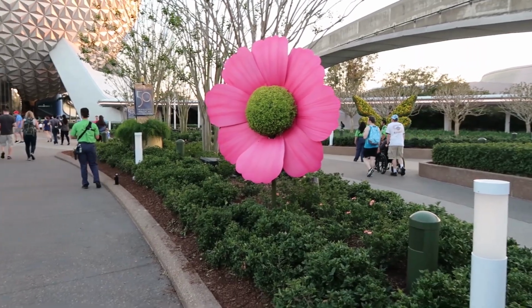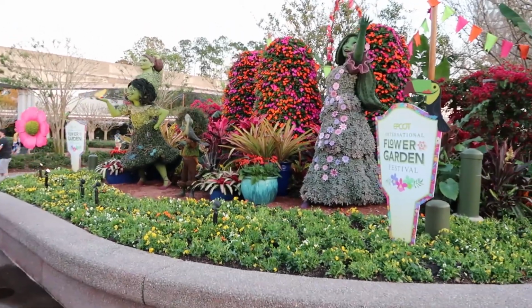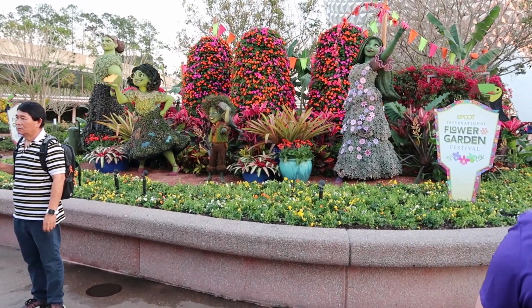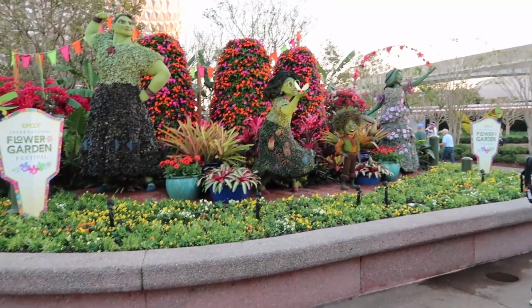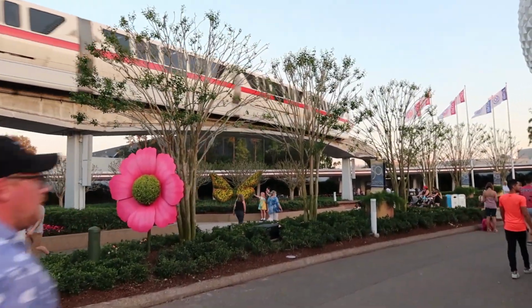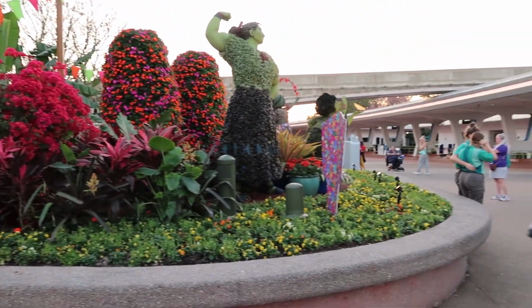Well, I'm gonna end the video where I started, right here in front. Big old flower there, as you can see. And here's the main setting. This is different every year. I have no idea what these characters are for. A lot of the newer movies I have not seen, the animated ones. That is pretty cool looking. They have one of those big butterfly topiaries over there. Awesome.